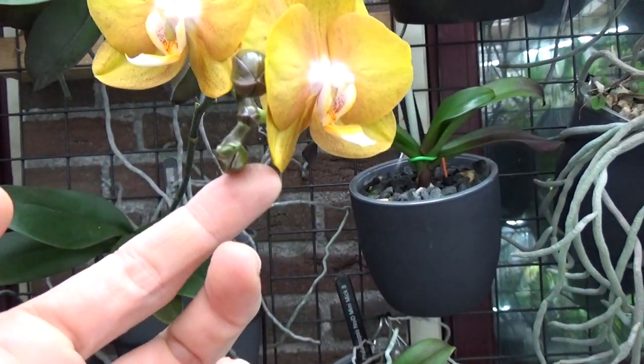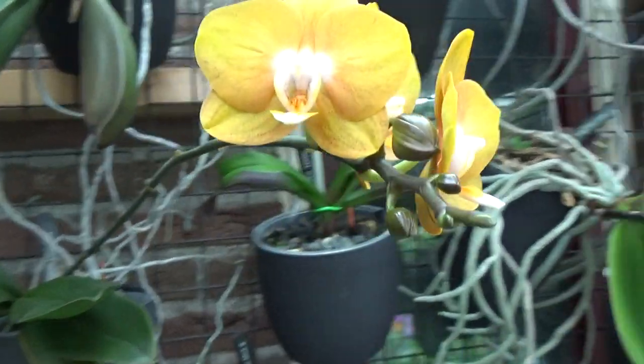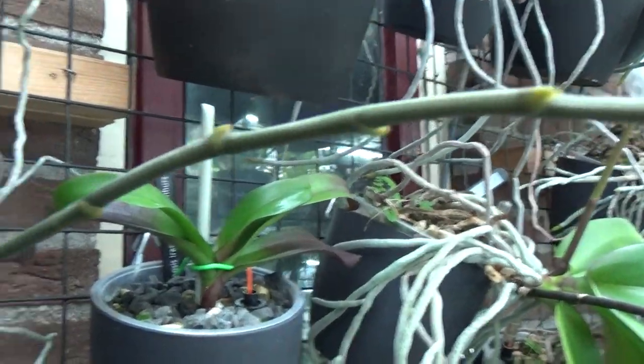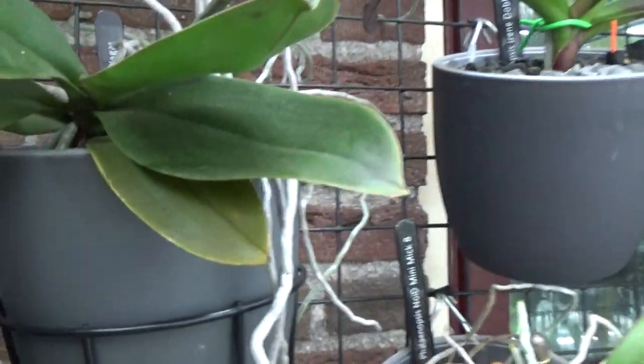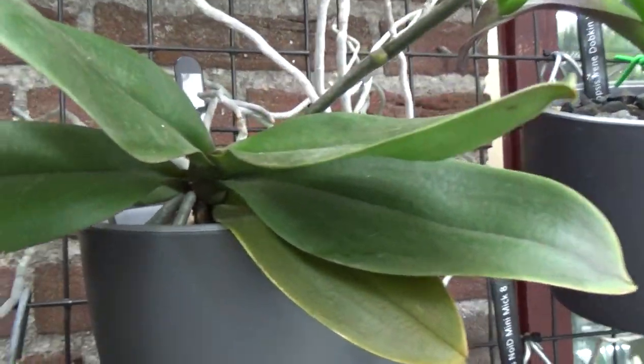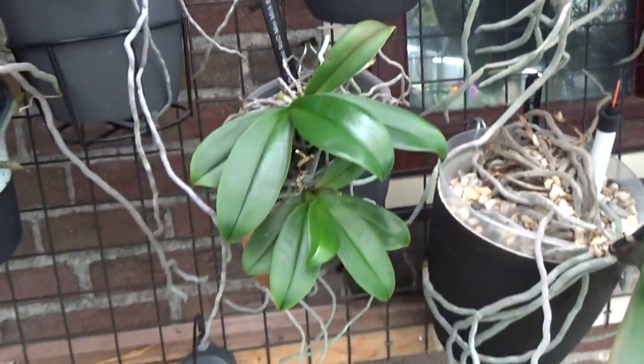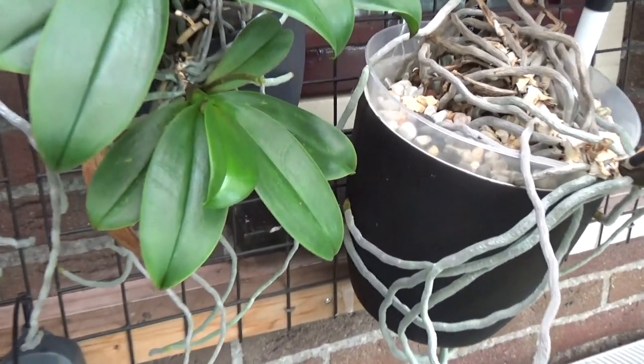This is the yellow one we just saw, but underneath that we have this Las Vegas. It's just opened up this spike, as you can see. So I'm not cheating, this is a new spike. So yeah, I'm going to count this one as a new spike as well. I don't see a secondary, but as you can see, just opening up. So yes, in spike.